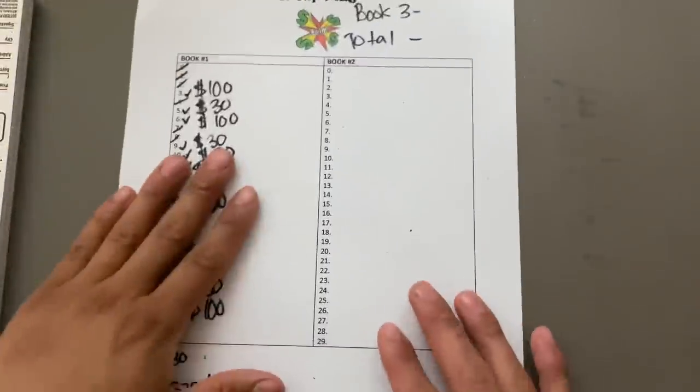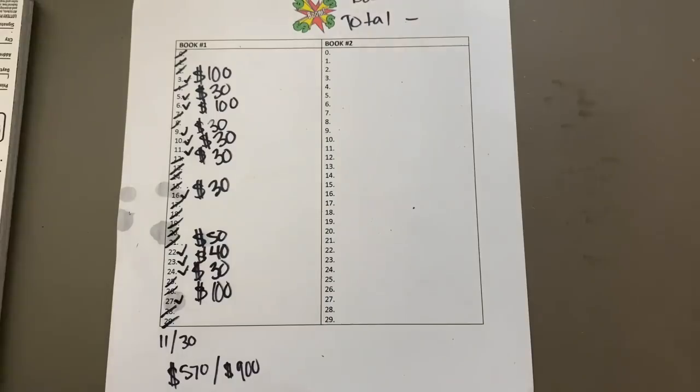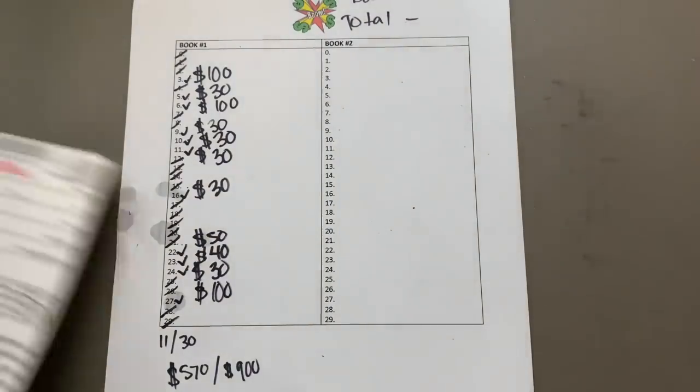How many winning tickets do you guys think we're gonna find? Drop a comment down below. Check it out, guys. Yesterday we found 11. Let's hope today we find 12. All right, guys, let's get to scanning.